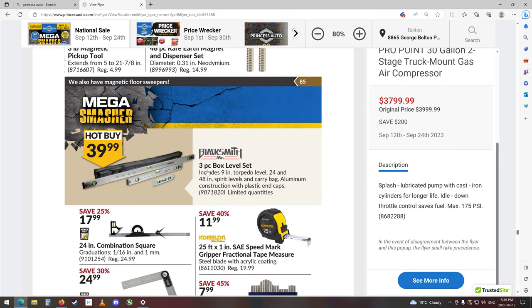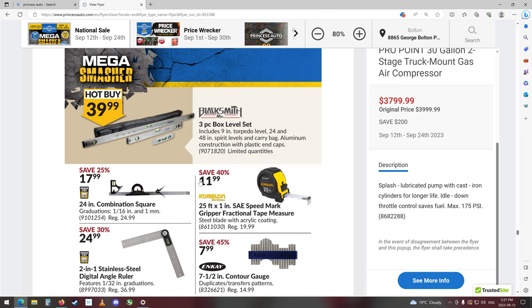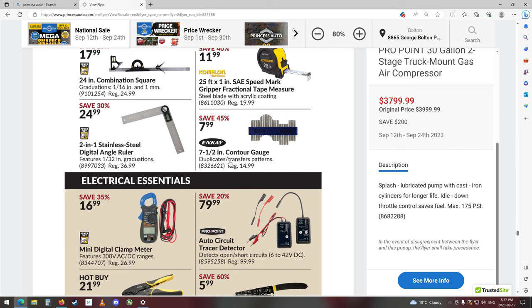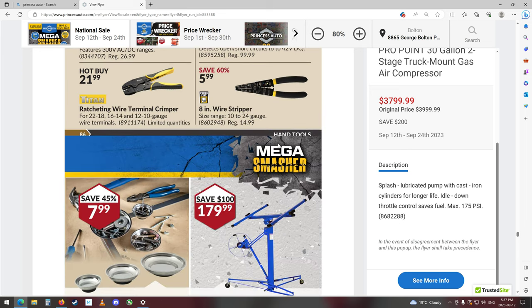Ooh, level set. Square set. 2-in-1 stainless steel ruler. Digital angle ruler. Hey, that would be kind of cool to get. Think about that. These are cool too, those gauges. Contour gauges. And ratcheting wire terminal crimper. I got one of those too, actually. It's not exactly that one, but it works pretty good.